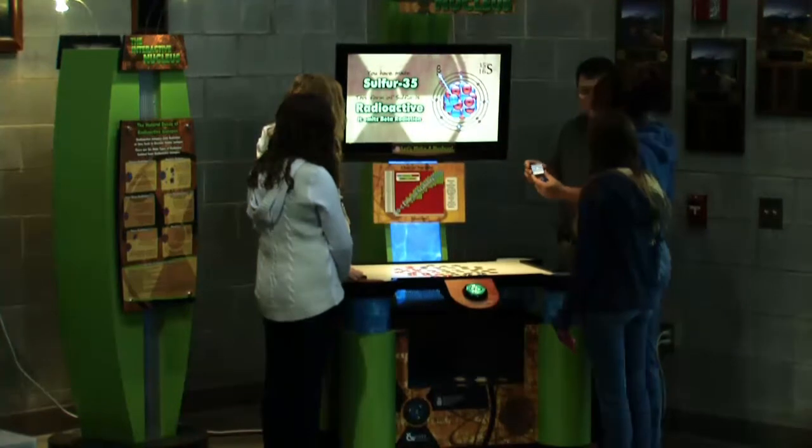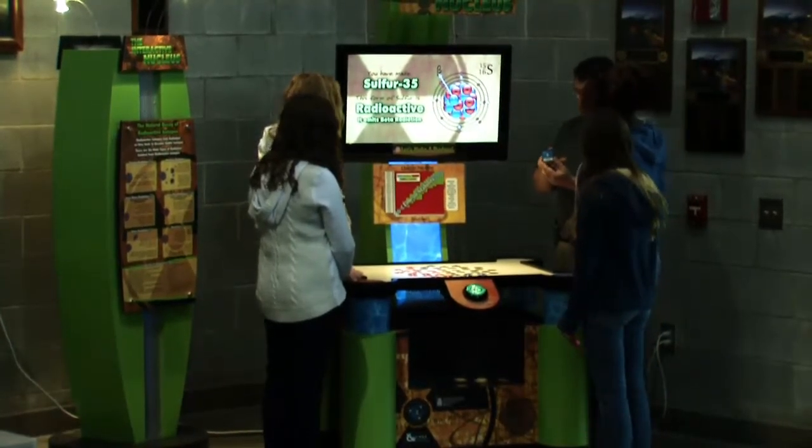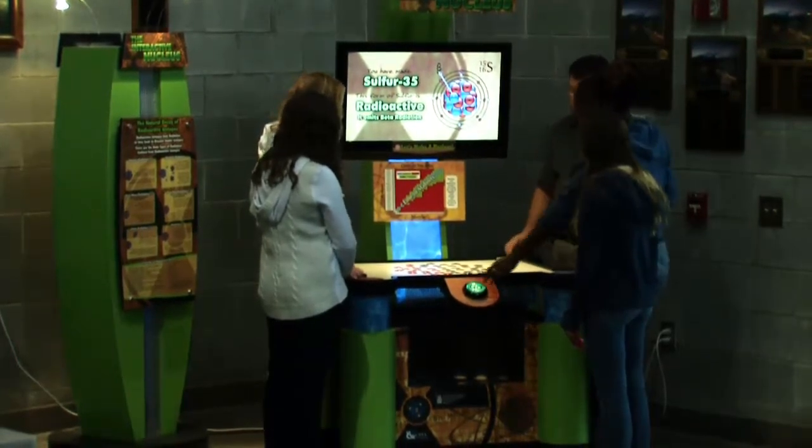See how the nucleus is? Sulfur is radioactive. It emits a beta. We had blue here, so it's a usable radioactive material. Hit go and let's see what it's used for.